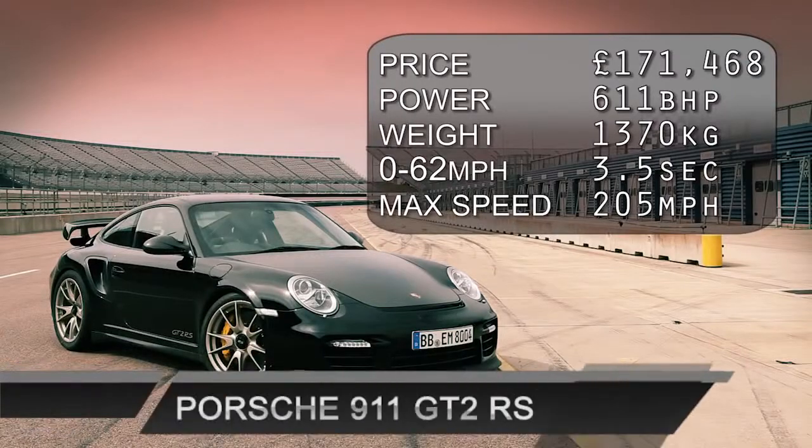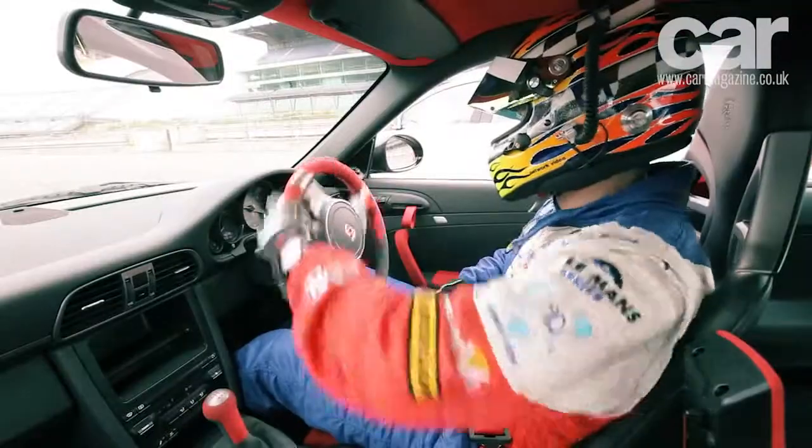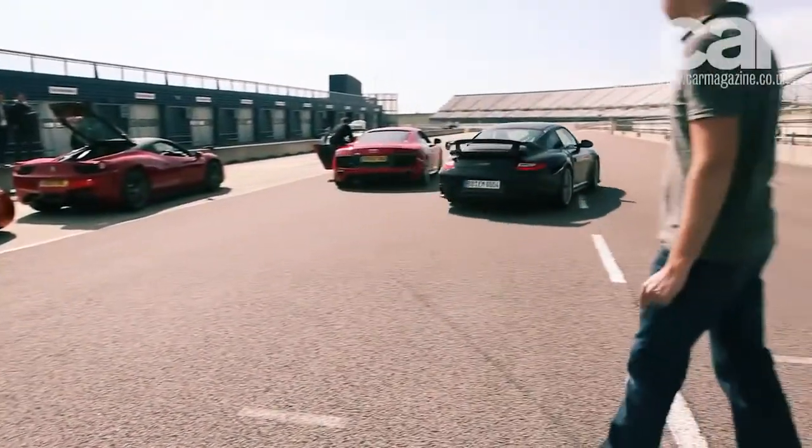Porsche's 911 GT2 RS is next. It's the lightest, most powerful car here, and it's wearing some seriously sticky Michelin Cup track day tyres, so it should be right at home on the circuit.